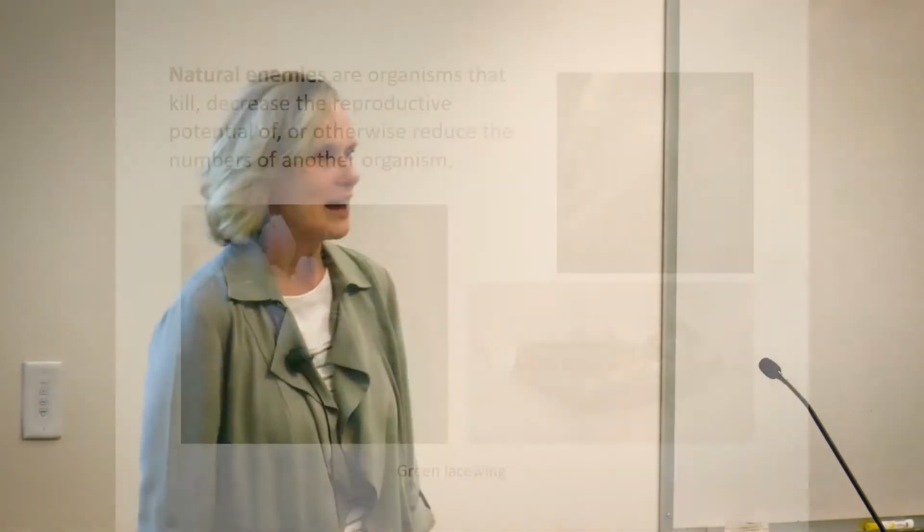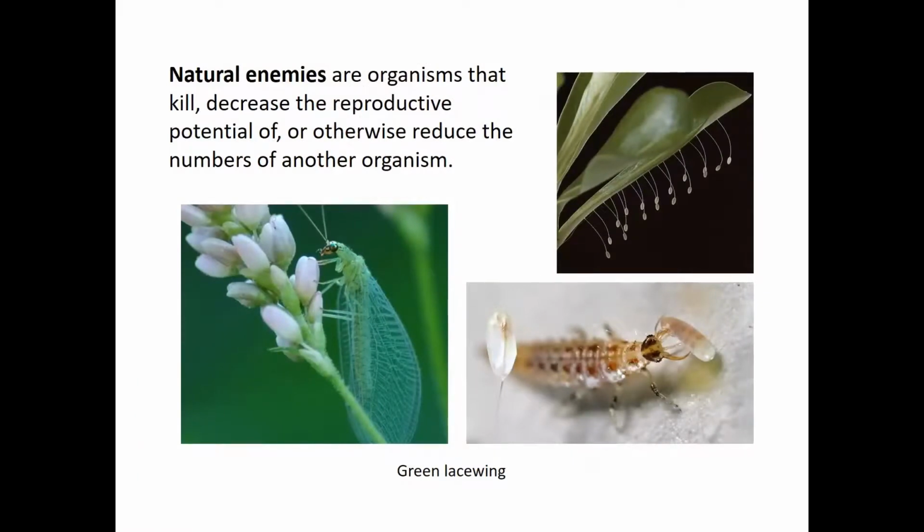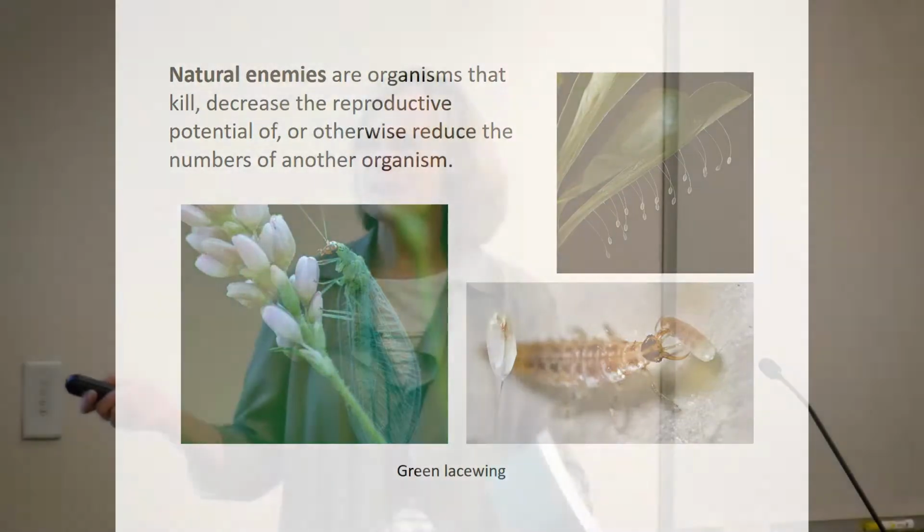So what does natural enemies mean? I thought I should actually talk about some actual natural enemies. Here I want to explain what this insect is and why it is on the cover of the book. It's called a green lacewing, and the adults actually eat pollen and nectar.